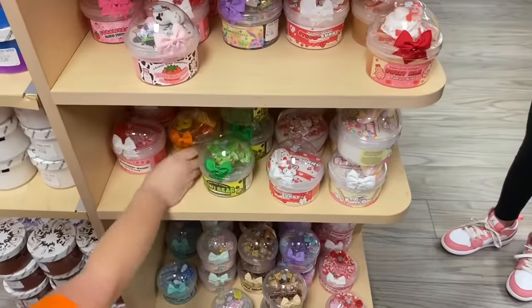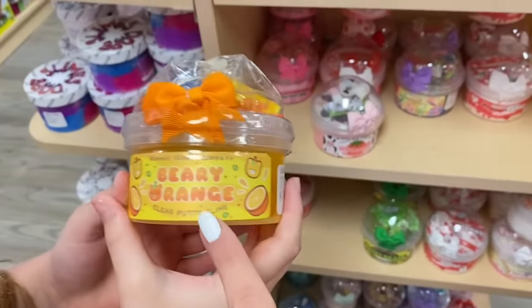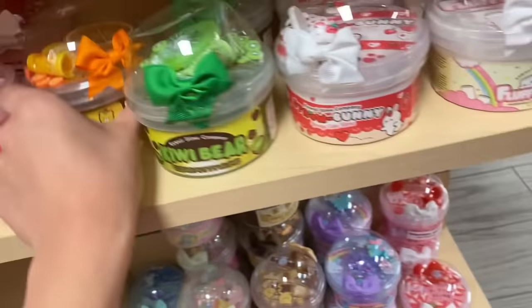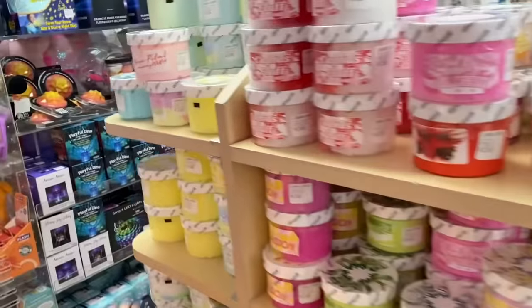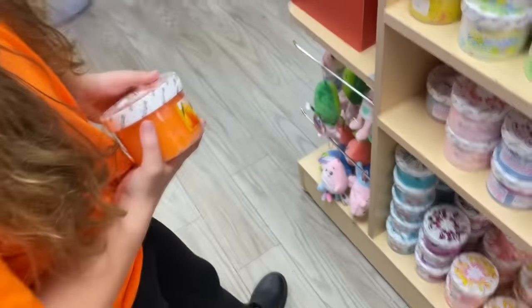Cool. I see one for you. Do you see it? Yeah. So show us what it is. This one. Berry Orange. Yeah, here's one right here without the dented top. We'll do that one instead. Okay, so let's go over here now because that's all for kawaii. These are the dope slimes now. I don't see any orange over here, but let's... I don't see any orange over here either. Oh, I forgot. Oh, there you go. What's that one? It's Mango Paradise. All right. Add it to your baskets.